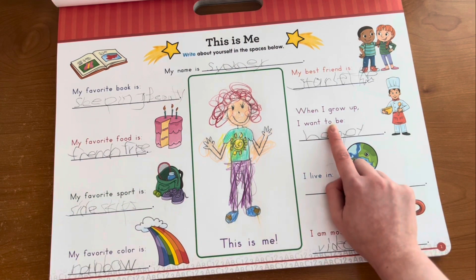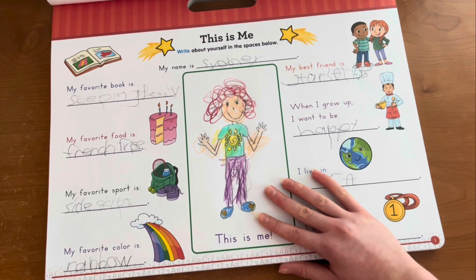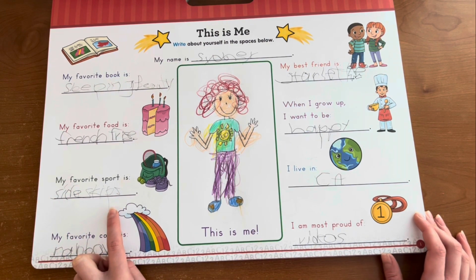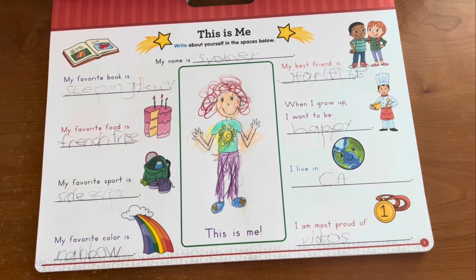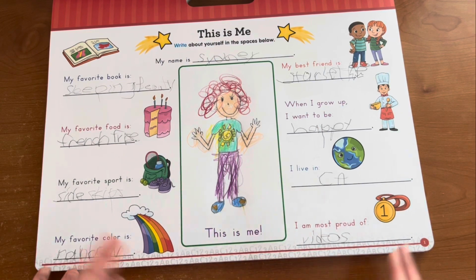Yes. When I grow up, I want to be... Happy! My favorite sport is... side skips. Yeah! I live in California. Yeah! My favorite color is rainbow! She likes all the colors of the rainbow. I am most proud of my videos. Videos! Good job, Sydney!